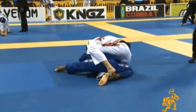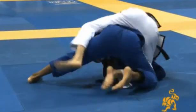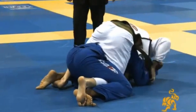He's working for 2. Keenan, being one of the best back takers in his division, earns 2 points for the sweep, bringing the score to 4-2. He's working for that second hook. Tim doing a good job at defending so far.